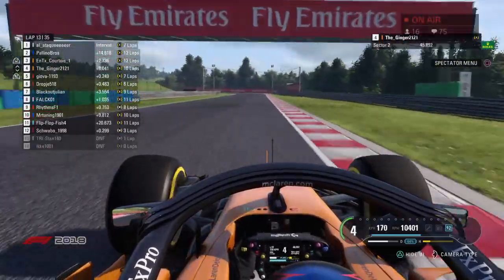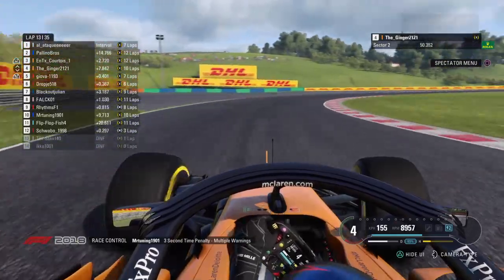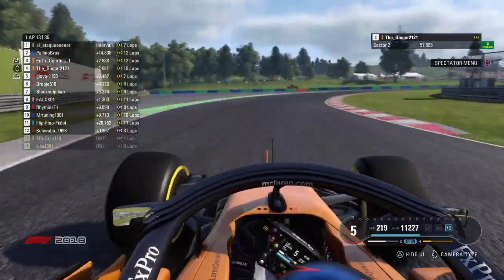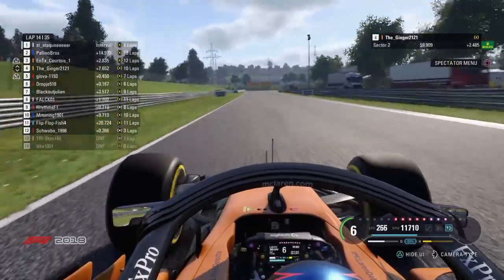Both of the McLarens doing extremely well. It seems both Courtois in third place and the Ginger in fourth place. Nice to see the orange colour this far up the grid.